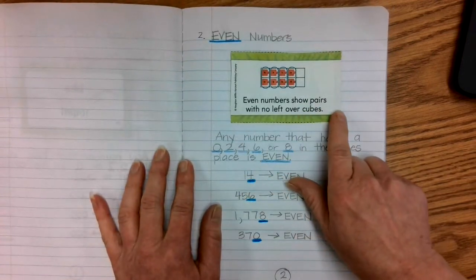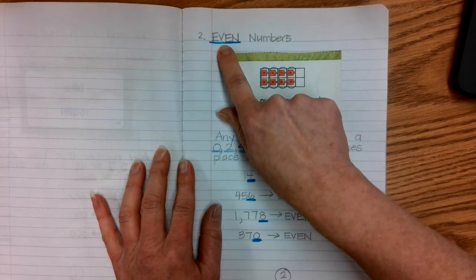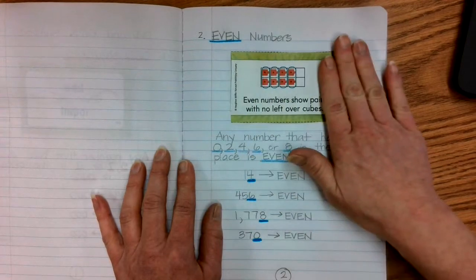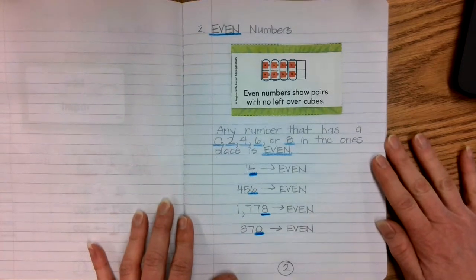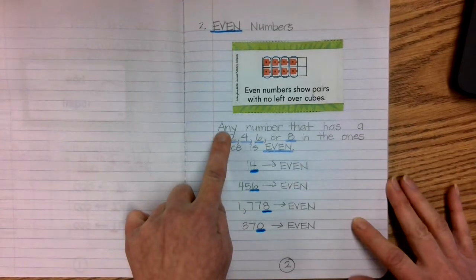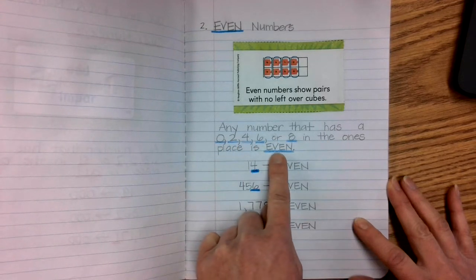This is the card that says even on the back. So write down even numbers, underline even in blue crayon, and glue this card on. You only need a little bit of glue. You don't want any glue oozing out. Go ahead and do that now. Now you're going to copy down any number that has a 0, 2, 4, 6, or 8 in the ones place is even.